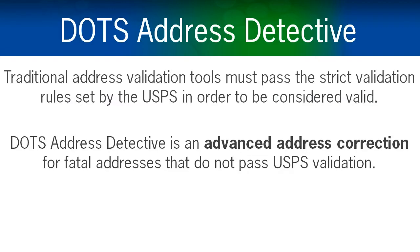In our traditional address validation tools like DOT's Address Validation 3, an address must pass the USPS's strict validation rules to be considered valid. While this is useful for cutting down on returned mail, it sometimes means an address that could have been fixed with a bit more information and effort will be rejected.